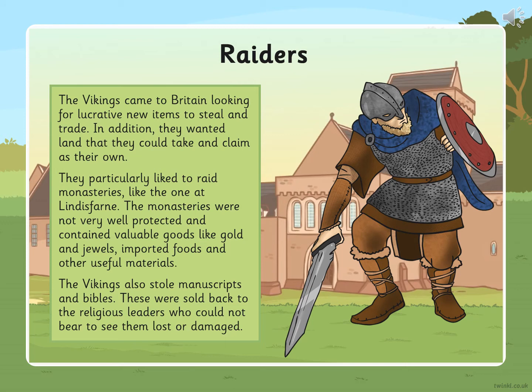The Vikings came to Britain looking for lucrative new items to steal and trade. In addition, they wanted land that they could take and claim as their own. They particularly liked to raid monasteries, like the one in Lindisfarne. The monasteries were not very well protected and contained valuable goods like gold and jewels, imported foods and other useful materials. The Vikings also stole manuscripts and Bibles. They were sold back to the religious leaders who could not bear to see them lost or damaged.